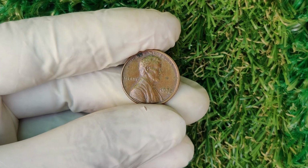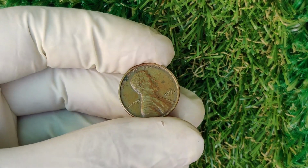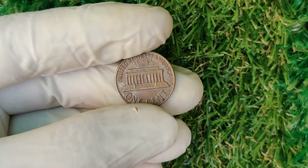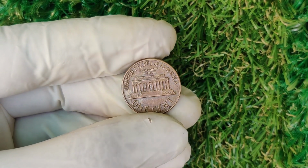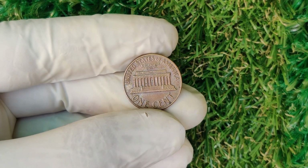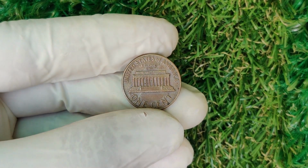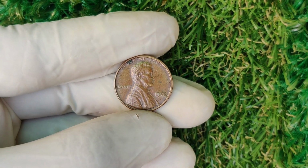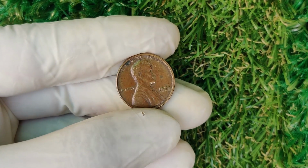These services will officially certify whether or not your penny is a true double die variety and, if it is, will give it a grade based on its condition. So what's the current market value of the 1972 double die penny? Well, like all collectibles, prices can fluctuate over time depending on demand, rarity, and the condition of the coin.